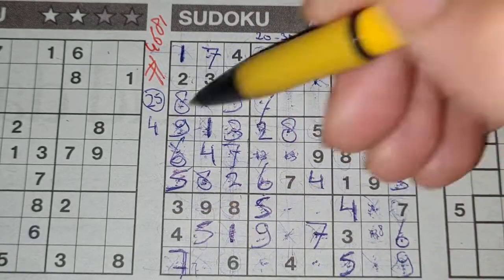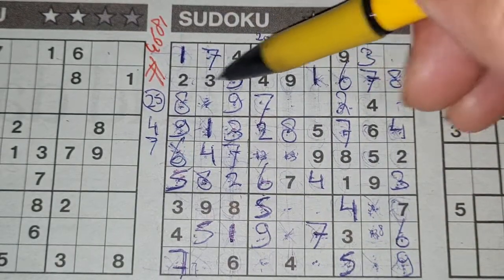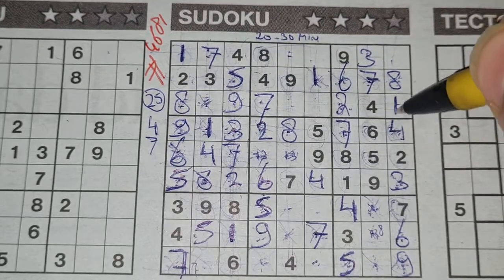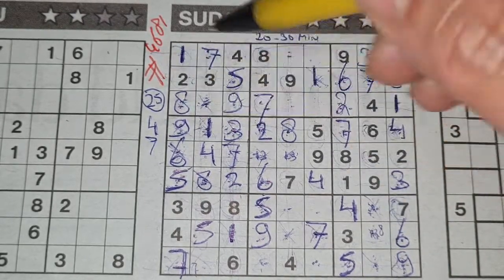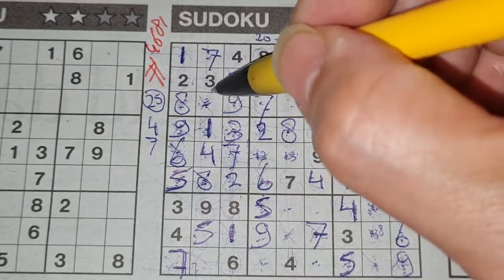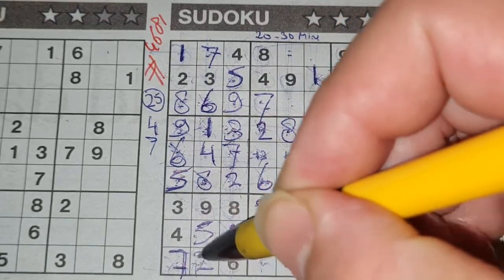I can see digit number 2, number 7. 1 in the first column, 1 in the first row, 1 in the second row. So the third row, the only place left for the 1 should be there. One box left in this big square for number 1, the 2, the 3, the 4, the 5, the 6 is missing. One box left in this big square for number 1, the 2 is missing.